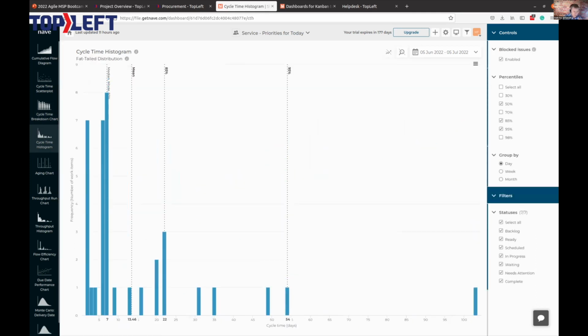We also have the cycle time histogram here. This one says, what proportion of our tickets are closed within a certain number of days? So it says here, half of our tickets, so this is the median, 50% of our tickets are closed in 13 days or less. 95% of our tickets are closed in 54 days or less.